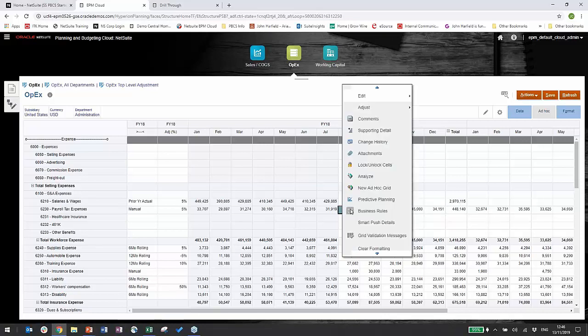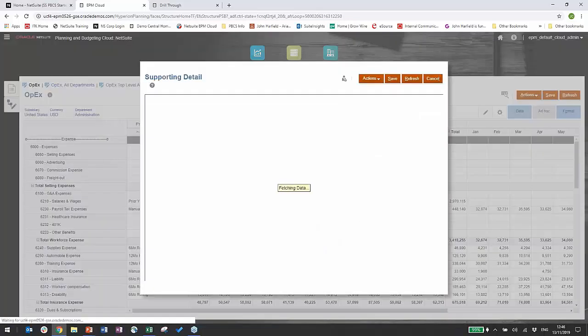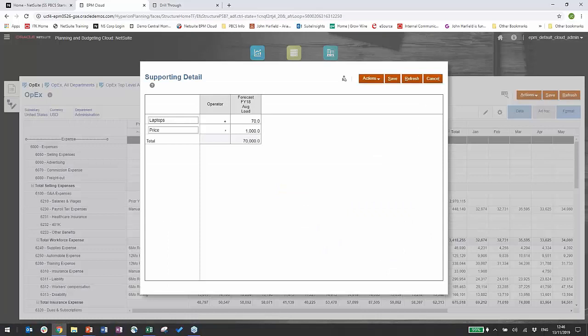Now, I said when I right-clicked earlier I was going to ignore all the other options. Well, now I'm going to start taking you through them. So we can put comments on a cell, but this one has supporting detail. So let's take a look at what supporting detail we've put in behind payroll tax and expenses. So I can see that actually for some reason on payroll tax and expenses, someone's put in laptops and a price per laptop. Now, this potentially needs moving to other benefits or another area, but what we can see is we can capture detail against account lines to effectively give you more detail behind it.